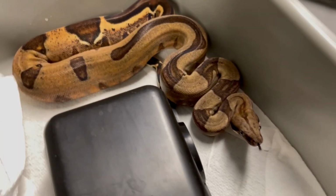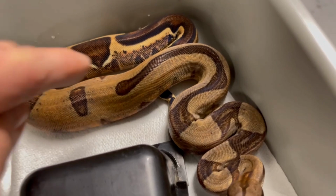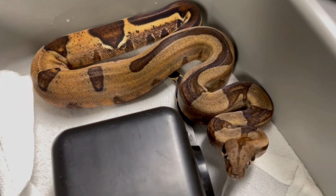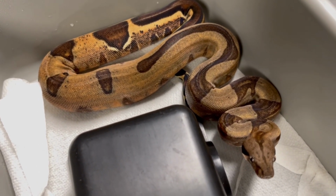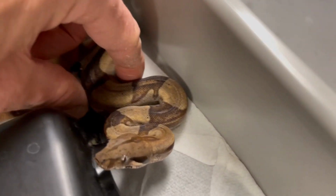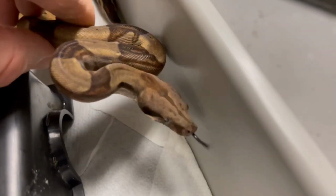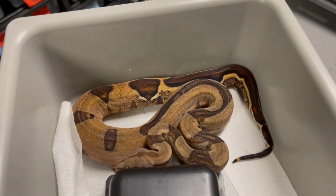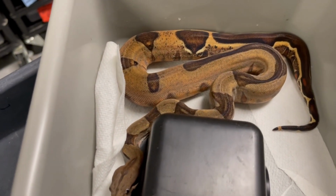This little girl is, whew, look at the dorsal patterning on this. How nice is that little swirl there? Hypo, het sterling, het blood, para het. I believe there's a pretty nice Russo red influence here as well. You can see some reds in here. I find the Russo red sometimes takes a little longer to come in, on the hets at least. But she's really nice, this one. This is certainly a holdback for sure for me.